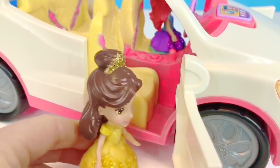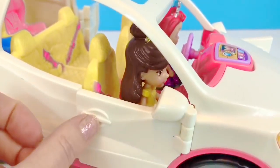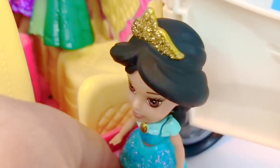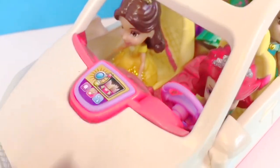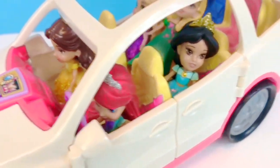Belle hops in, puts on her seatbelt, and the rest of the princesses sit in the middle seat. Elsa sits between Rapunzel and Jasmine. Everyone puts on their seatbelt. It's time to play the music, but not too loud. Loud music can damage our hearing.